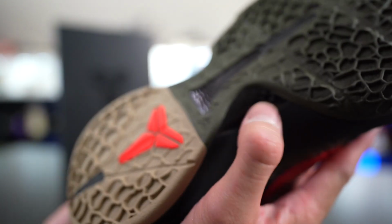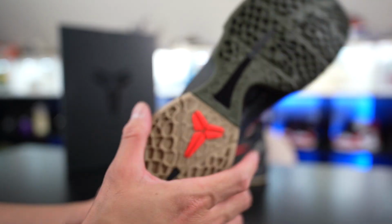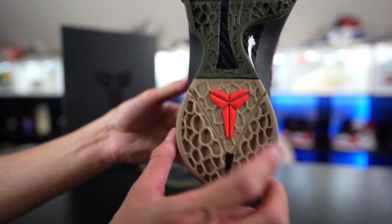You got in the middle, you have that carbon fiber shank plate right there. Got the crimson Kobe logo here on the heels.